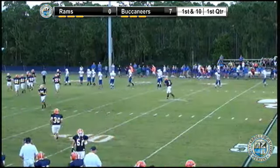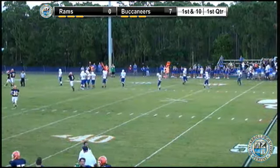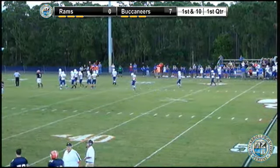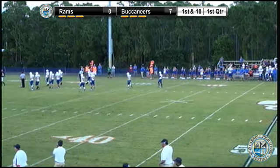The punt was downed at about the 17-yard line. And a great defensive play over there. Way to play, Ross! Yeah, Ross!